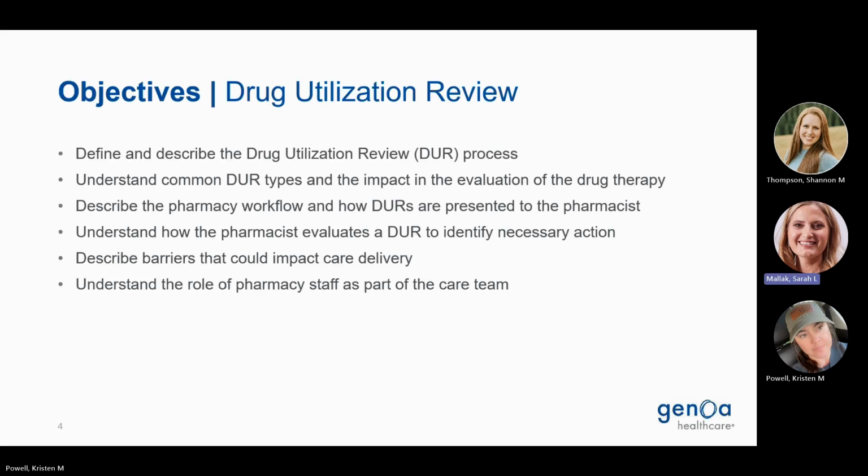All right, so in this presentation today, we will cover the following learning objectives. We'll start with the definition of a DUR and describe some relevant examples in the pharmacy setting. Then we'll discuss common DUR types and their impact in the evaluation of the drug therapy. We'll also describe a typical pharmacy workflow and how DURs are usually presented to the pharmacist. Then we'll share how the pharmacist evaluates a DUR to identify necessary action. We'll summarize some barriers that could impact care delivery to the patient. And lastly, we'll describe the role of pharmacy staff as part of the overall care team.